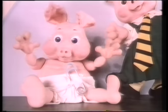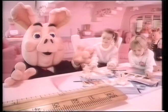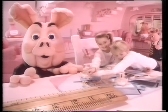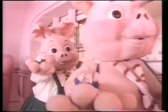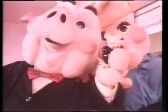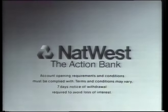We are the Westminster Piggies, a family of beautiful porcelain pigs. £3 opens a piggy bank savings account. £1 covers membership. For that, your child gets Woody. Then, every 6 months, if they've saved enough, they get the next piggy bank free. Nat West, the Action Bank.